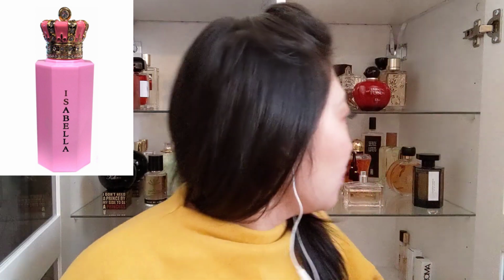And number 4, a perfume that I adore, but I decided to declutter, is Royal Crown Isabella. There is a reason why I declutter Royal Crown Isabella, even though I absolutely adore it. So I have a Royal Crown Tenebra. This is a gorgeous green tuberose in the opening. And I don't like green tuberose. I absolutely detest green tuberose.